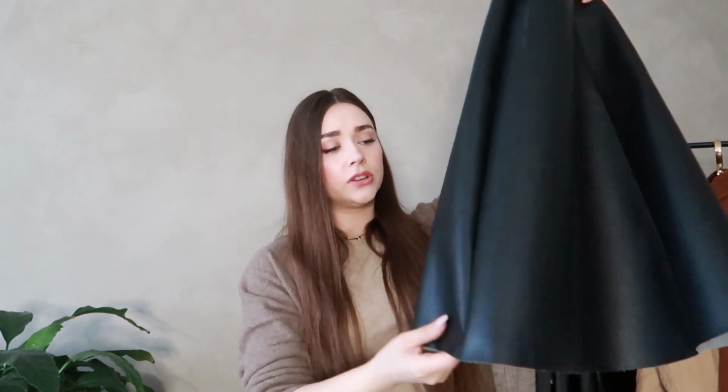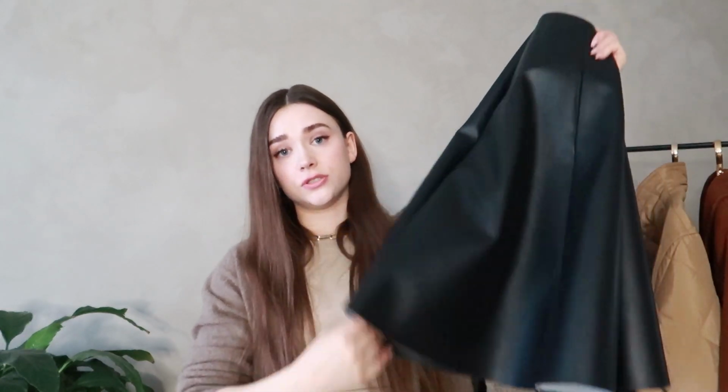The next piece here is this midi skirt. I debated doing a mini skirt. If you would prefer that, I just did a video on how I style mini skirts for the winter, so you can go and check that out. But I have this midi skirt, really easy to layer lots underneath and have some high boots here, because obviously it's not really tight to the body or anything.